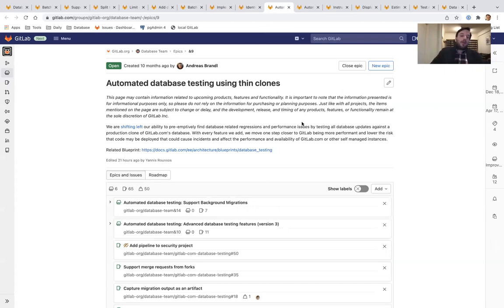Our third top priority is the automated database testing using thin clones. In general, this is a project that is fully running internally in GitLab. This is an amazing capability we have. We are shifting left our ability to preemptively find database-related regressions and performance issues by testing all database updates against a production clone of GitLab.com's database. So this is amazing. Any update that we make right now automatically in a CI pipeline is executed and tested against our production system. And we have already completed the coverage.